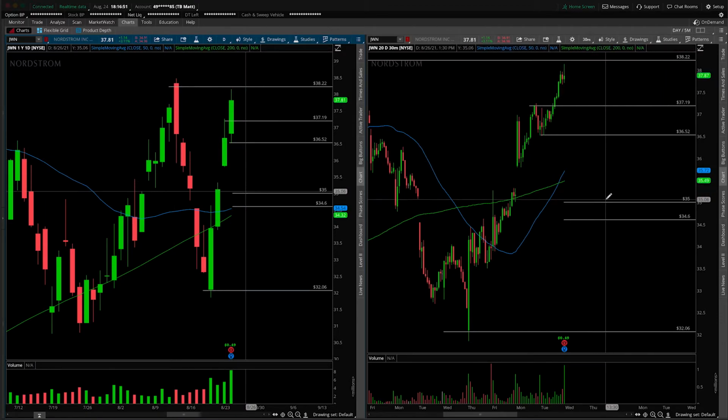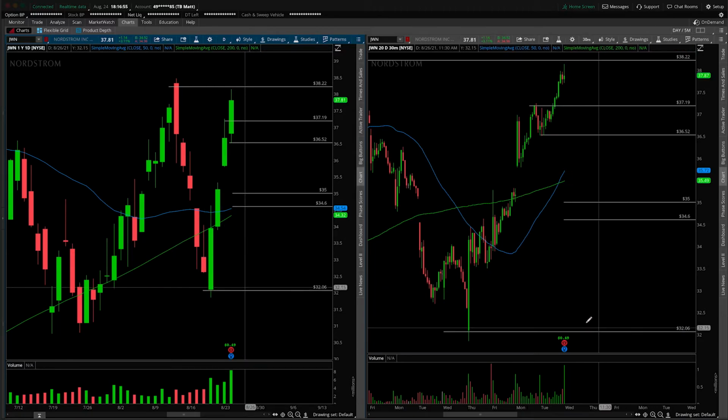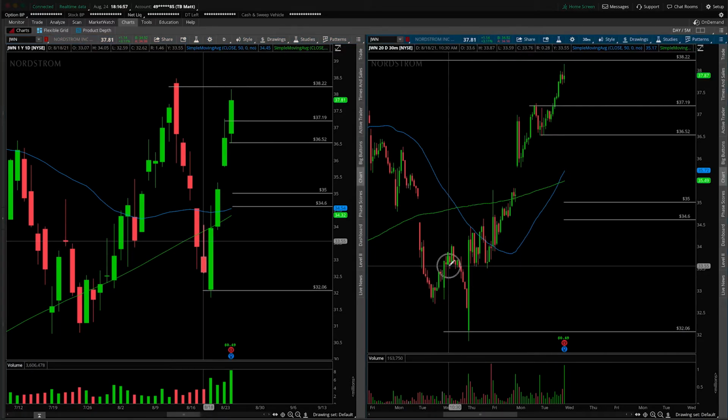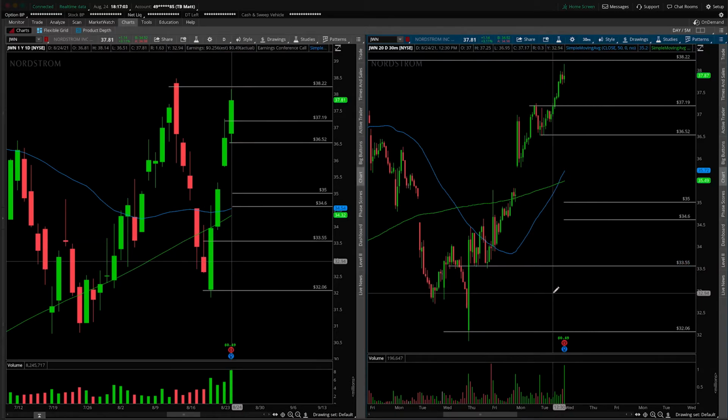And then underneath us, if we get the gap and go, meaning we move lower, maybe instead of coming all the way into 32, there's a bump in the road here. You can see a clear shelf of support was built around 33.55. So keep that in mind as well to the downside. So that's the framework I would apply here to JWN if you decide to watch it into tomorrow's bell.